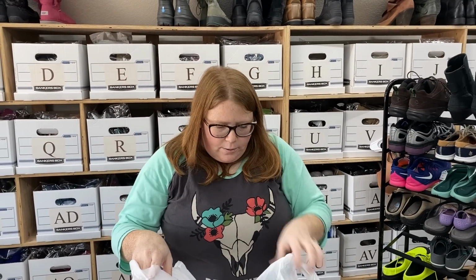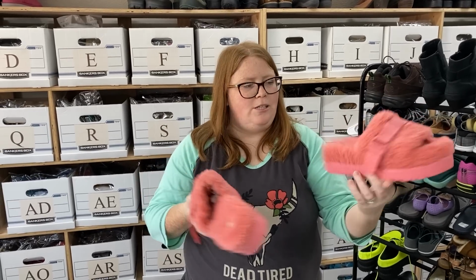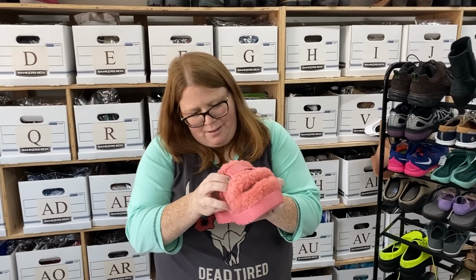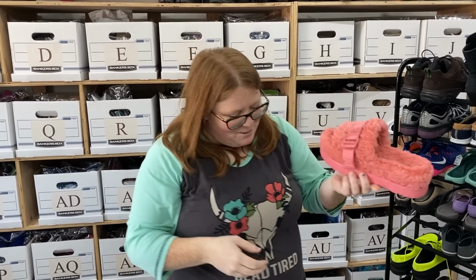All right, and then this was a different Play-Dohs in town. So Play-Dohs, obviously everything does cost more, like I said, but these are in perfect condition. These are the Uggs. I think these are called Fluffitas, the Ugg Fluffita slippers. So these are women's 8, I believe. Yeah, I actually want these for myself, but I need to get them in my size. But yeah, they seem really cozy.